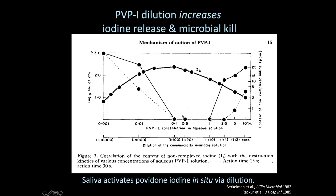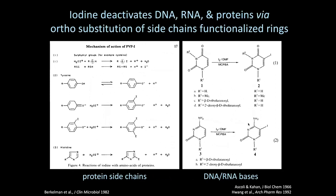And so that is one of the big messages of povidone iodine, is that we need this high concentration so that it's stable until you put it on the teeth. And then with the natural dilution process that happens in the mouth, boom, that activates it, kills the bugs. And that's what is magic. So that's one of the mechanistic take-homes, is that iodine release with dilution is super cool.